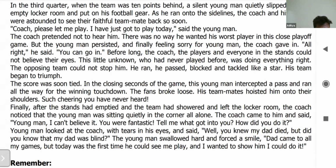Before long, the coach, the players, and everyone in the stands could not believe their eyes. This little unknown, who had never played before, was doing everything right. The opposition team could not stop him.